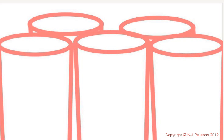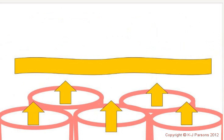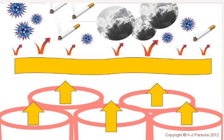Now these pores are open-ended straws that allow the oil, or the sebum, to leave the body, and this creates the natural barrier on the surface of the skin called the natural acid mantle. You remember, we spoke about that in another Gold Mail, the pH of your skin. So this natural acid mantle sits at a pH of about 4.5 to 5.5 and protects your skin against the harmful aggressors in the environment such as pollution, smoke and bacteria.